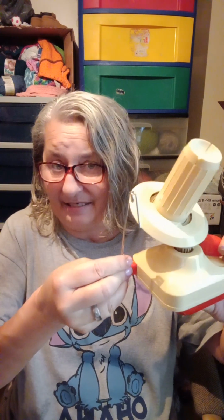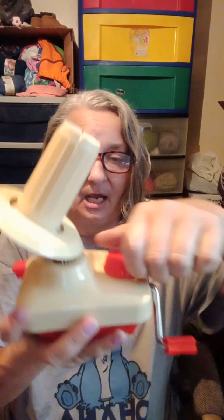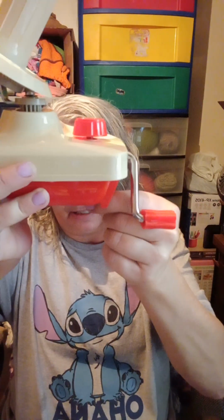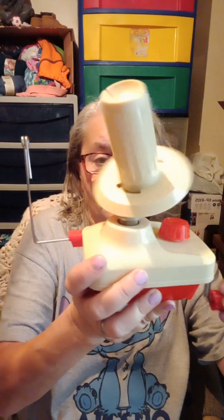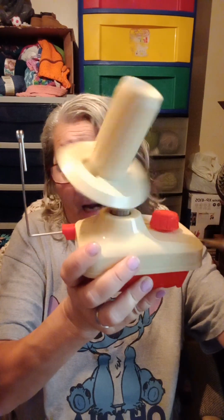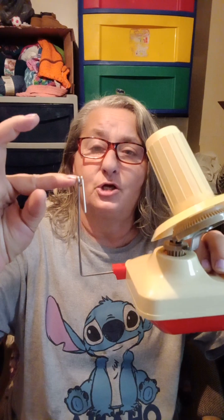Here is your guide for your yarn. You pull it all the way out, and it stays in place. You turn this, and it lowers this metal piece here on the bottom to where you slide it up on a table, and then tighten this back down. And here's your crank. I'm thinking it's going to work just fine, because you feed your yarn through here.